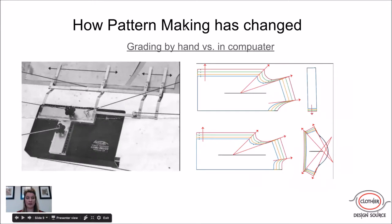And then the last thing as far as drafting patterns go is, you can see this apparatus on the left-hand side, and this machine, I believe, is called a Dario Gradometer.